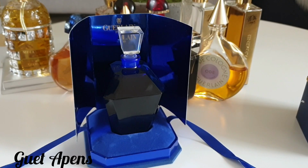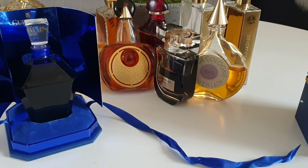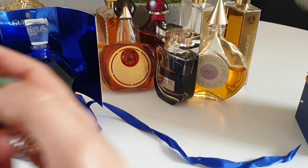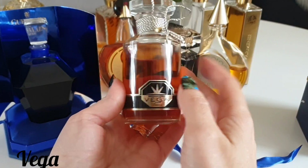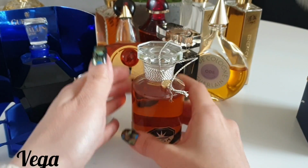It's so beautiful. Definitely one that I was so happy to purchase last year. I found this one last year and I was searching for it for so long. I love it. It's absolutely one of my favorite ones from Guerlain. Okay, the next one is this one. Oh my gosh. Vega. Who knows this one? This has also been discontinued.